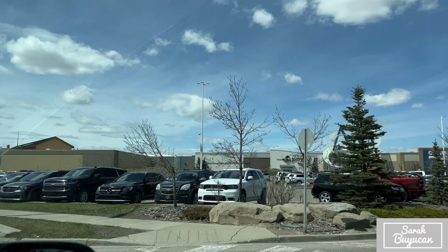Big buildings, new buildings. This is the place where you can apply for jobs if you live in Northeast or Northwest Calgary. These are warehouses, and that's Toyota. Warehouses here in Northeast Calgary. If you are very new to Canada, new to Calgary, try to apply for those jobs here. That's why you need to drive, because there's no bus coming here.